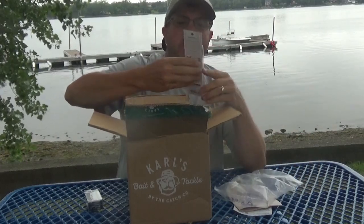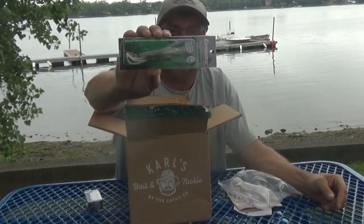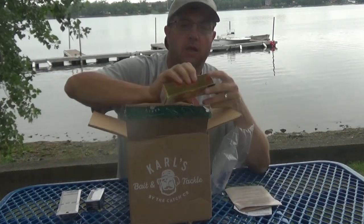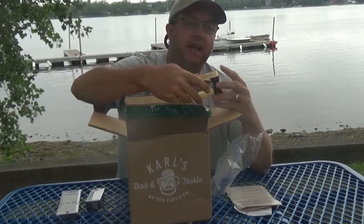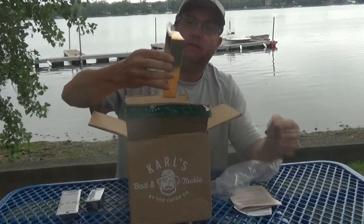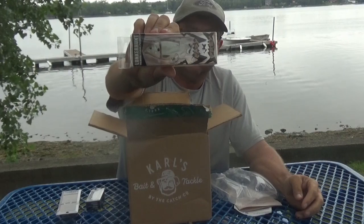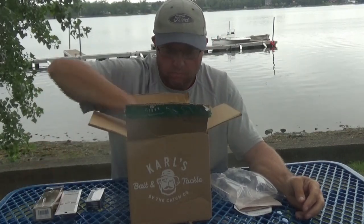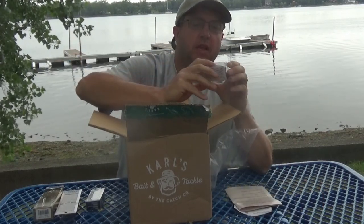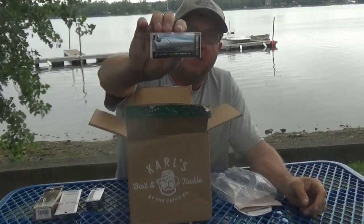A Livingston walking bait, topwater bait. This is a Lunker Hunt Easy Prey. Another 13 Fishing Pop-R style bait.